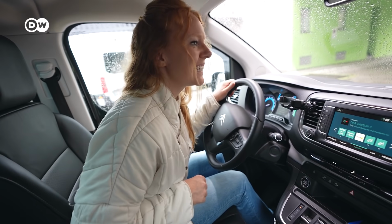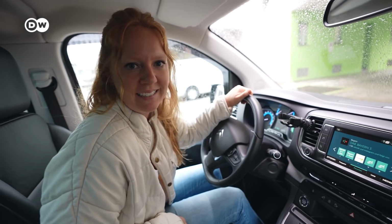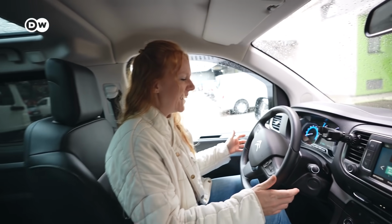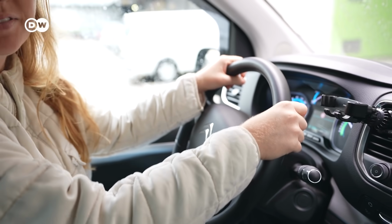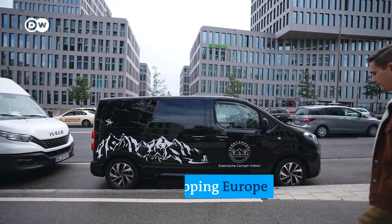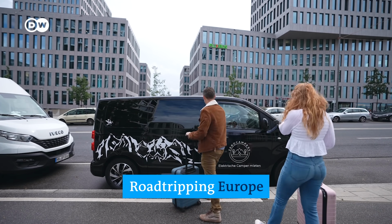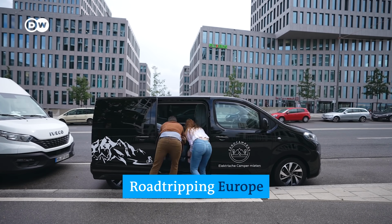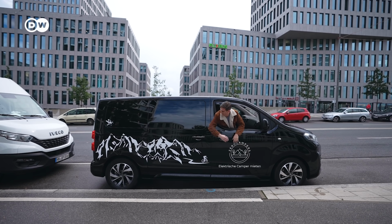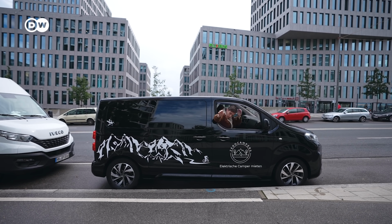Well, I was going to say this thing's purring like a kitten, but it's completely silent. You can't hear anything, because it's electric. Wild. I got to make the sound effects because it's so quiet. Electric campervan road trip starts right now. Ow. Bye.